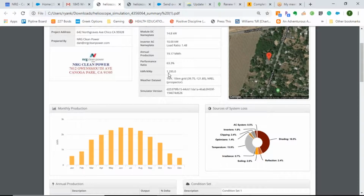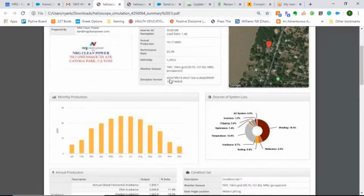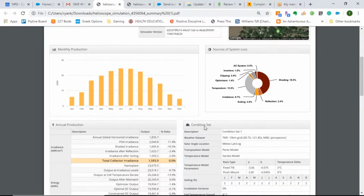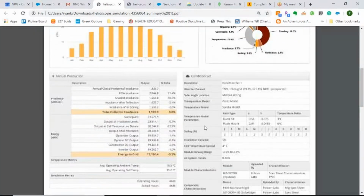Now, we're not going to go over every single credential on here because a lot of it's for the engineers, but from a sales perspective, I'm going to highlight what's essential. So system size, system output. This is the standard bell curve on a 12-month calendar year. If we look down here, we can see essentially what is the bottom line energy to grid? Where exactly is it going? What is the irradiance going to be? What are the coefficients and deltas that might impact that?